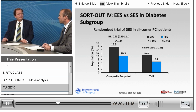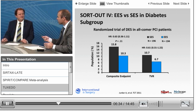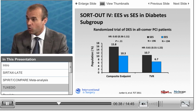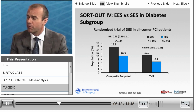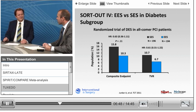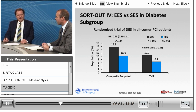You do. Although not presented at TCT, I think it's relevant to discuss the trial from Japan, from Dr. Kimura, called the RESET trial, although not yet published, as you know, that had a very high incidence of diabetes. About 45% of patients had diabetes in that study. I'm interested in your thoughts about some of the findings that they made in terms of the relationship of diabetes on Xience versus Cypher in that large study.